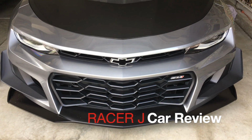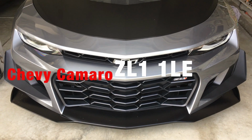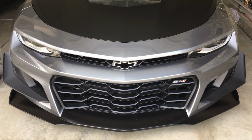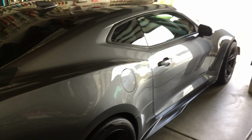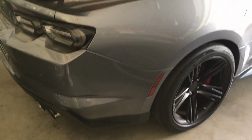Hi. So I've had my 2019 Camaro ZL1 1LE for about a month now, and I thought I would go over some things that I like and dislike about it in a quick review. So here we go. First thing I have to say is I love the car. I absolutely love it. The more I drive it, the more I like it.